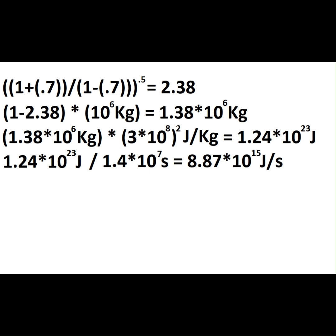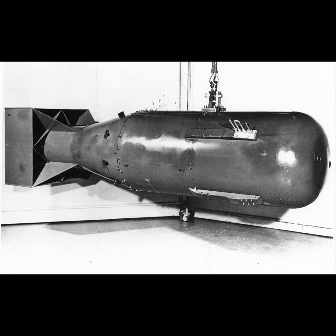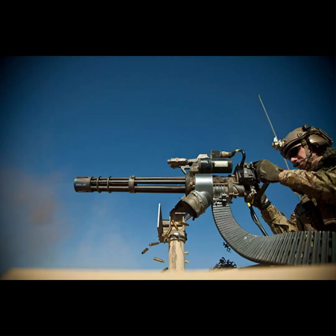This acceleration and deceleration occurs over the course of 14 million seconds, which gives a power output of 8.87 petawatts. For some perspective, the bomb that destroyed Hiroshima went off at 65 terajoules, so that would be like 68 of those going off in each engine every second. Think of a Gatling gun that fires so rapidly that you just hear a hum, but each bullet is a Hiroshima bomb.